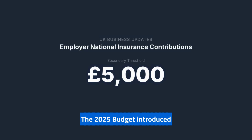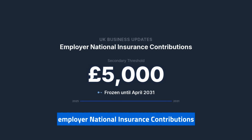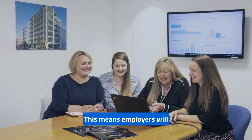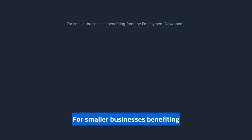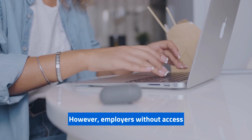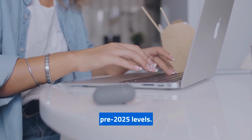The 2025 budget introduced several major updates for UK businesses. The secondary threshold for employer national insurance contributions will remain frozen at £5,000 until April 2031, extending the position established in last year's autumn budget. This means employers will continue to pay 15% national insurance contributions on employee earnings above this relatively low threshold for the foreseeable future. For smaller businesses benefiting from the employment allowance, doubled to £10,500 last year, and in effect from April 2025, the impact remains manageable. However, employers without access to this relief will see their payroll costs remain elevated compared to pre-2025 levels.